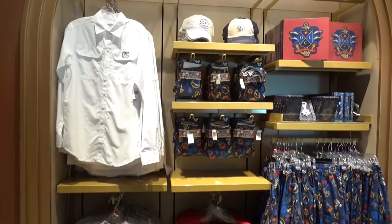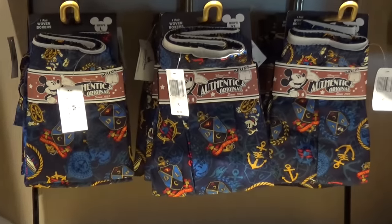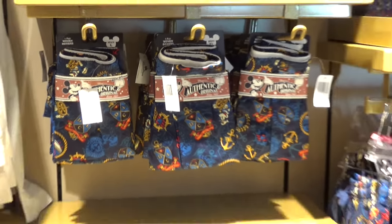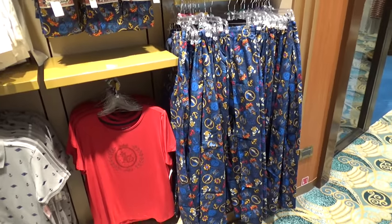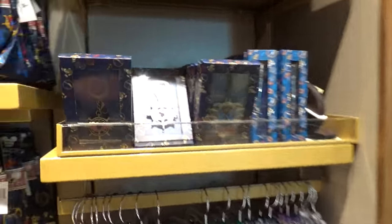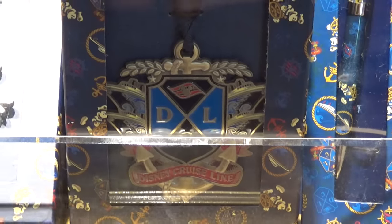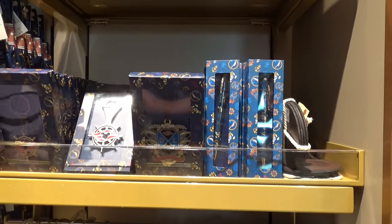All right, if you packed one too few boxer shorts, don't worry, Disney's got you covered for the low price of $22. Sleep pants look awesome. Some cool barware stuff over here. That's a Disney Cruise Line bottle opener or fancy magnet. Not magnet, that's an ornament. Fancy pens as well.